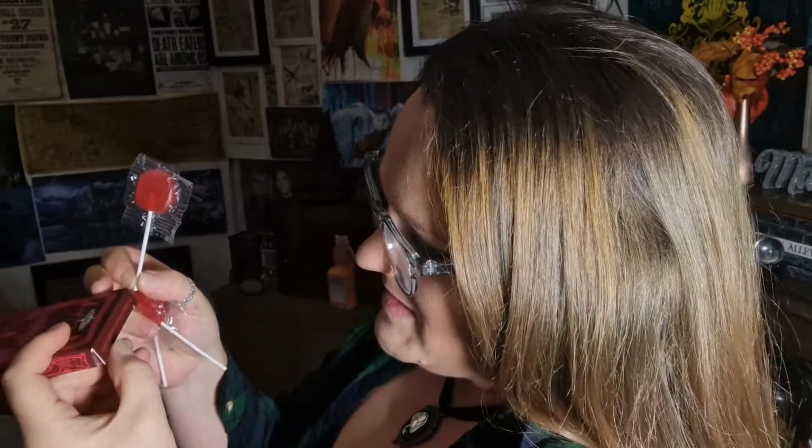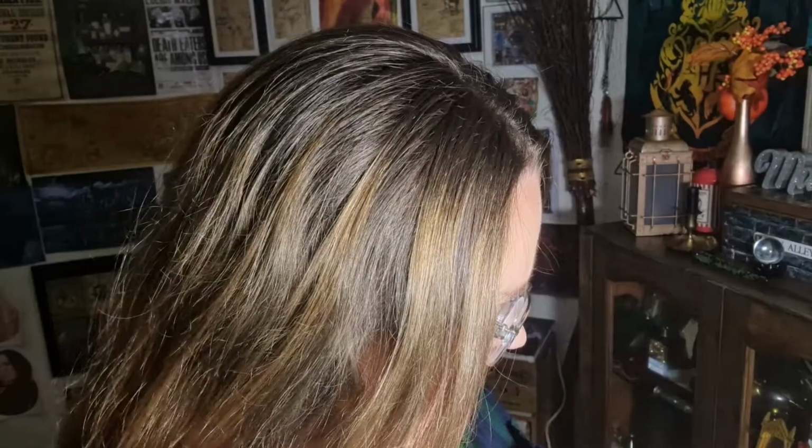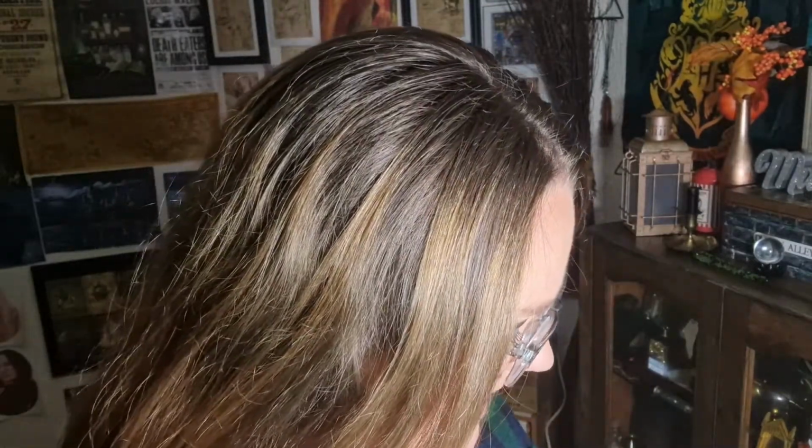Look at that. Lolly. Oh, lollies. Oh, wizarding trunk. How did you know? Well, you get three. So we've got three lollies here. Doesn't tell you the flavour. It's a complete mystery. I like a good mystery. Oh, look. The packaging is by Wizardry Workshop. Oh, Danny. You're so clever. This is really pretty. I like this. Oh, I'm looking forward to trying them. The kids don't know I've got lollies. They'll never know. Shh, get back in there.